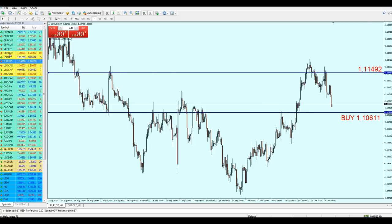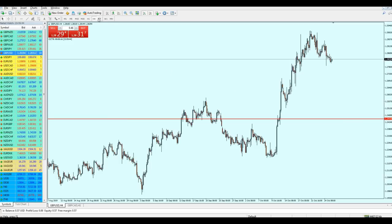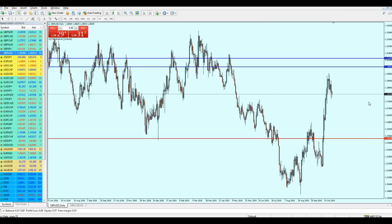Now let's go to the GBP USD. GBP USD should be now good to start trading, because they officially announced that Brexit has been delayed until January 30th or 31, I'm not sure. Anyway, now what we are looking for is, in my opinion, a correction for the pound USD.